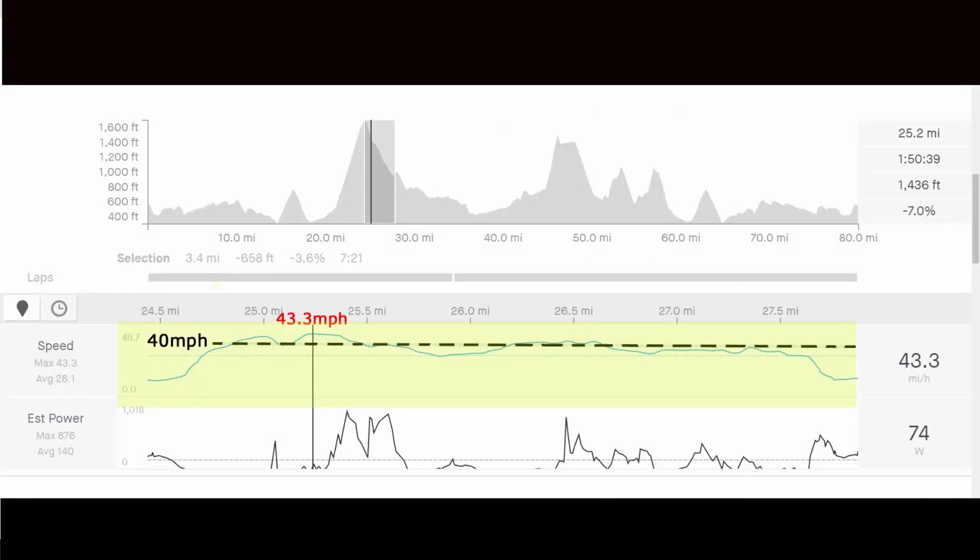And if we share some data with you, you can see the blue line indicating the speeds that we were reaching. The dotted line is the average of 40 miles per hour through that section, and we were always somewhere thereabouts. And highlighted in red was the maximum speed of over 43 miles per hour.